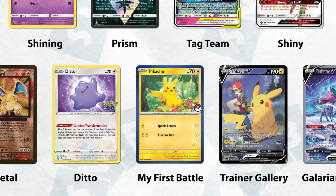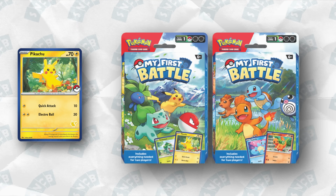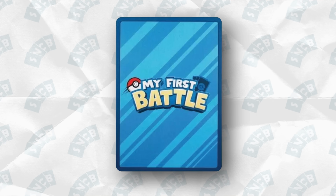This is a Pokemon My First Battle card. You can see they've been simplified, and this comes from a product designed to teach the Pokemon TCG to youngsters. As the game has evolved, it's gotten more complicated, so this is a return to the good old days when it was easier to understand. These cards also have a unique back on them.